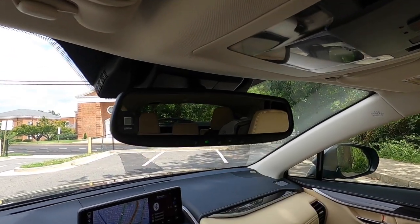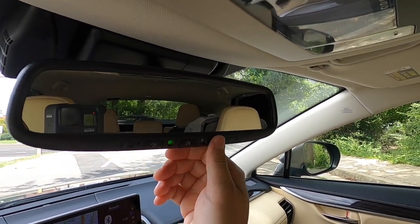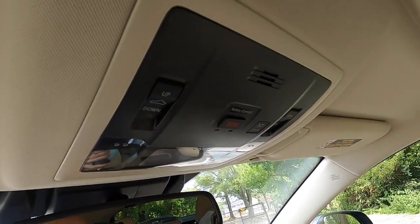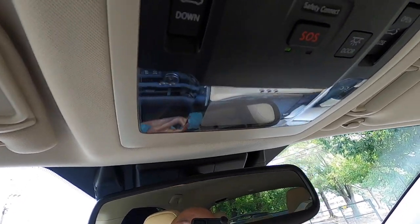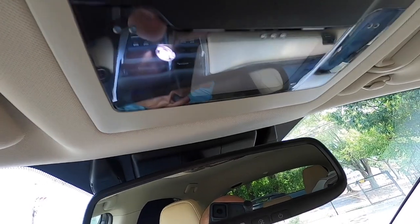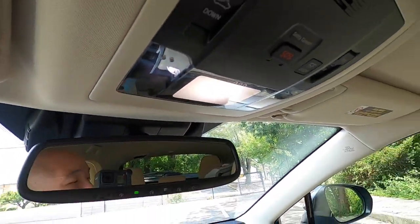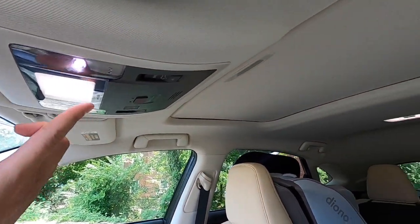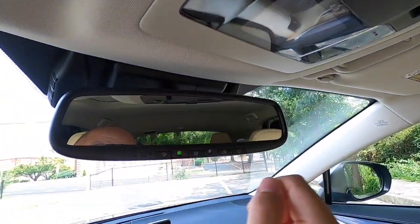Up above, we do have an auto dimming center rear view mirror, and it has the built-in HomeLink or programmable garage door openers on there. Above that, on the overhead console, the lights are all touch sensitive to turn on. So the two map lights, and when you touch the large one, all of the lights in the cabin turn on. And a nice fade out for each.